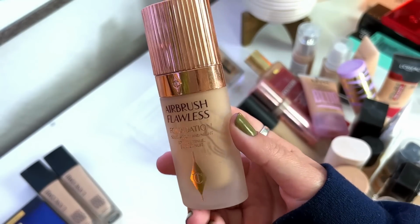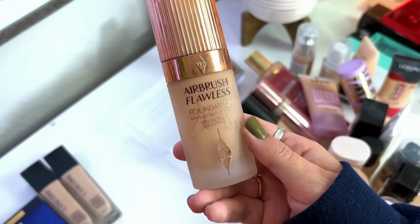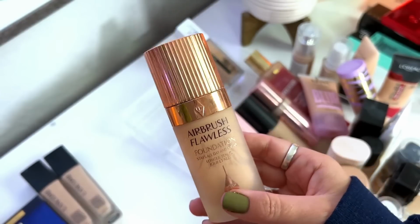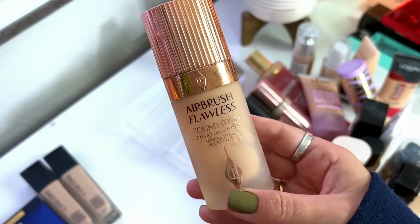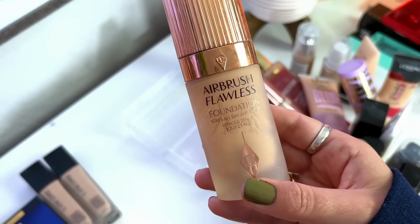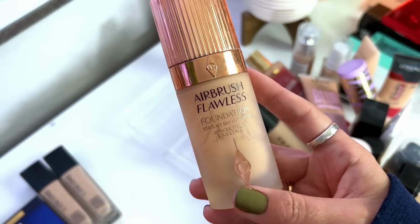Now, this is a really beautiful foundation. I don't really have much left of this, but this is a transfer-proof, water-resistant, long-wear foundation. This is great for the summer season. She's a little pricey. Well, she was for me at the time. It was $55 when I bought it. I don't really know what the price is now. But I'm gonna hold on to this because it generally is a really good foundation.